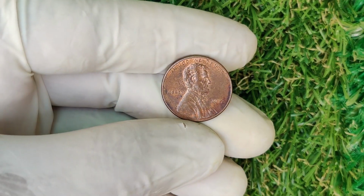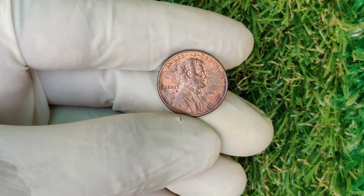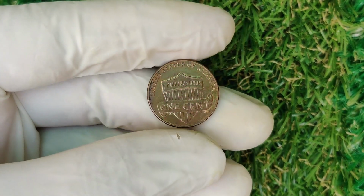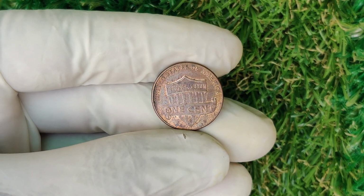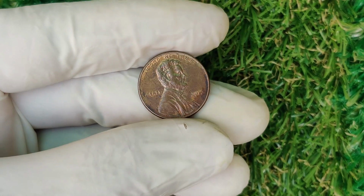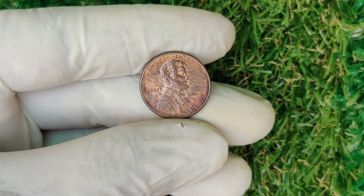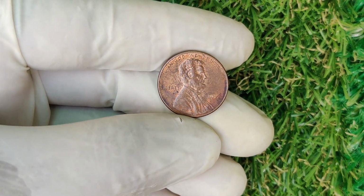The coin collecting market is always evolving, and rare coins like the 2012 Lincoln penny are a prime example of how a small mistake at the mint can turn into a huge opportunity for collectors and investors alike. Right now, the 2012 penny is valued at $1.2 million, but who knows where that price might go. As demand continues to rise, and the number of these coins in circulation remains low, we could see the value climb even higher in the years to come.